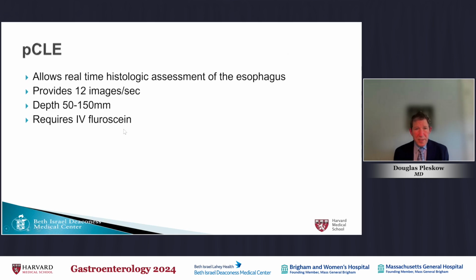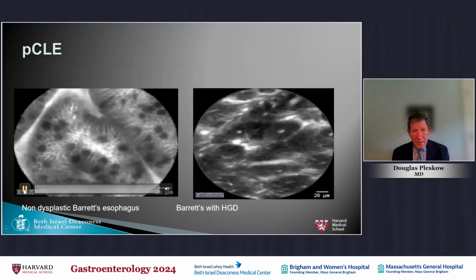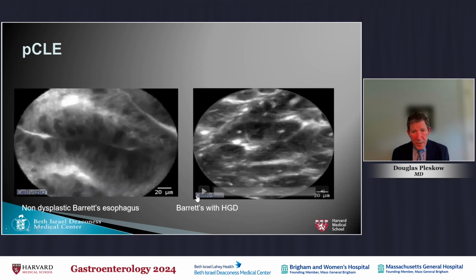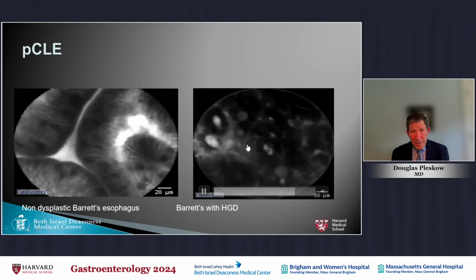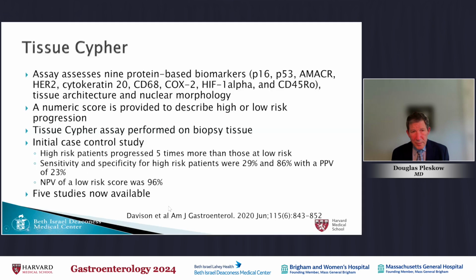pCLE is another tool which allows real-time histologic assessment of the esophagus, provides 12 images per second with a depth of penetration of 50 to 150 micrometers. It does require IV fluorescein. This is the tool that we see. This is the hardware. This is a probe that goes down the esophagus and can be done real time. This on the left is non-dysplastic Barrett's esophagus, which you can see very clearly, columnar cells. You can see these goblet cells here, which are dark. And this is a contrasting image of dysplastic Barrett's esophagus, where you can see this complicated structure of the esophagus. But clearly, you can see the difference in these two samples.